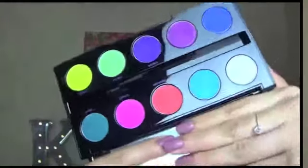I do actually really like this palette. I love Urban Decay. I love their shadows. They're pretty much known for their palettes. And this one is great. Great color payoff, great pigmentation, all of that. But they're crazy bright colors, which is fine. I'm not afraid of using color. I'm using some color today.